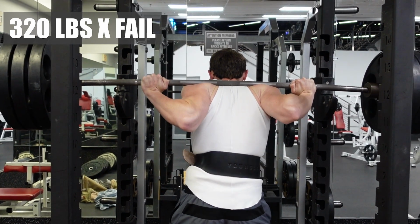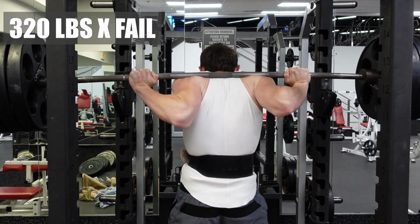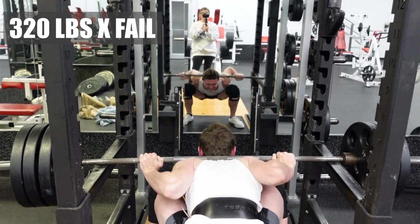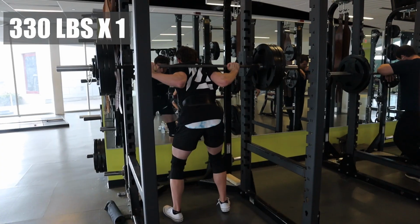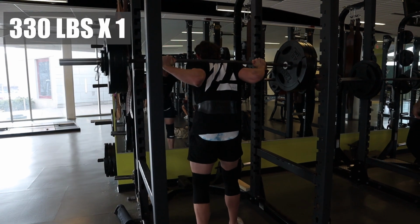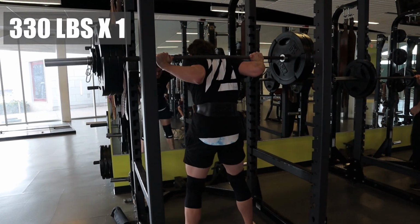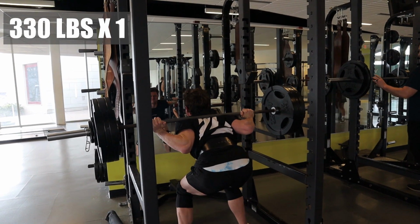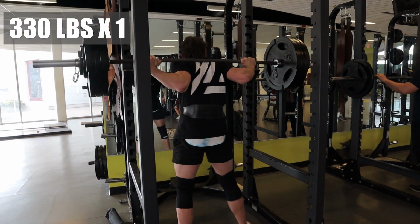As you can see, next is from a previous video. I failed 320. This was probably the end of week 1, beginning of week 2 of Turkesterone. I failed 320, so as you can see, I just didn't have the strength in me. Finishing off Turkesterone, when I maxed out at the end of that 30-day transformation, I hit 330. It was definitely a lot smoother than 320, which I failed, and honestly about the same as 315 the first time.